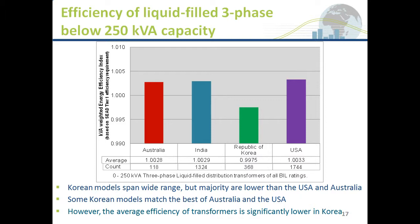And you can see how the results for the capacity weighted energy efficiency index for Korea reflect what you'd expect based on the graph you've just seen, in that their overall average is lower than that for Australia, India and the USA. And in fact it's lower than an index of 1, which would be equivalent to the SEED tier 1 requirement, which, if you remember, was the level which corresponds generally with the lowest level of minimum requirements for the OECD countries around the world. So bear in mind when you're looking at these averages that the Republic of Korea dataset includes products that match the very best of the Australian and USA markets, but nevertheless that overall average is significantly lower.